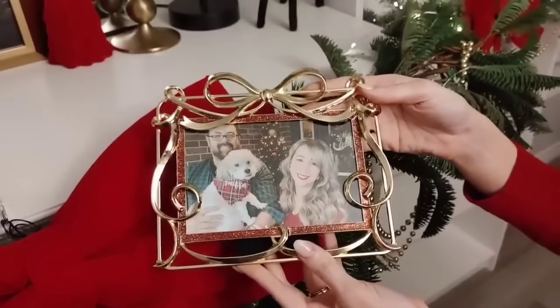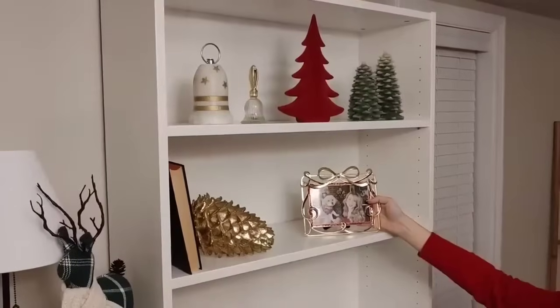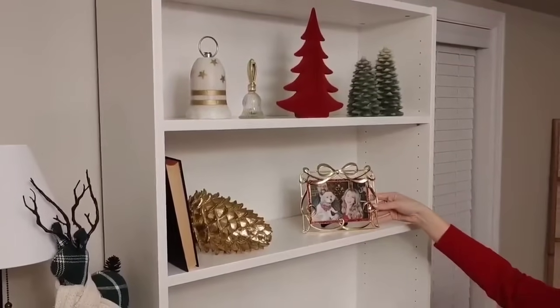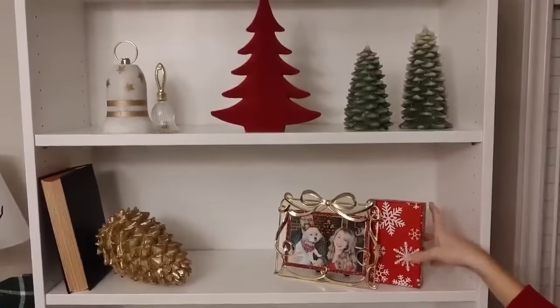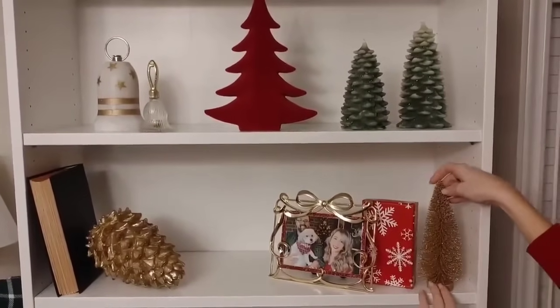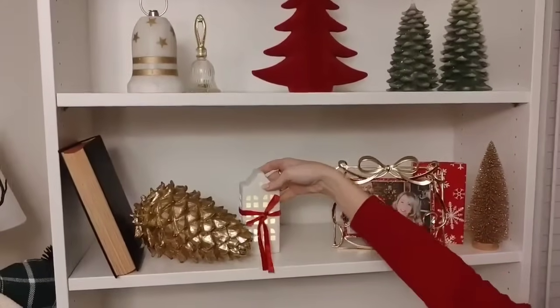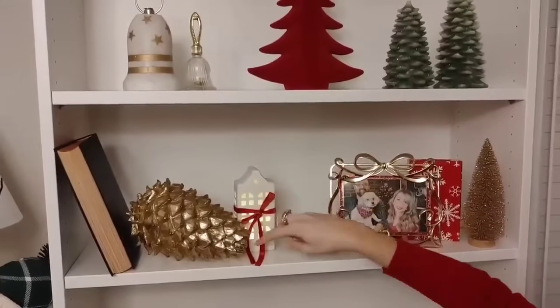Keeping with the gold bow theme, I'm adding this really pretty picture frame. I added a picture of me and my husband and Holstein at Christmas. I believe that was last year. I really wanted to add some more personal, homey touches this year, and I think pictures are such a fun way to do that. And then I had this gorgeous little light up house.